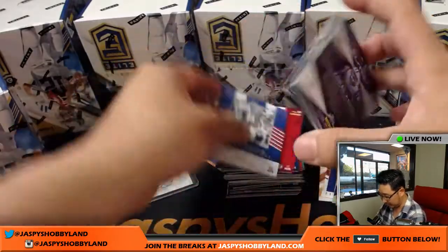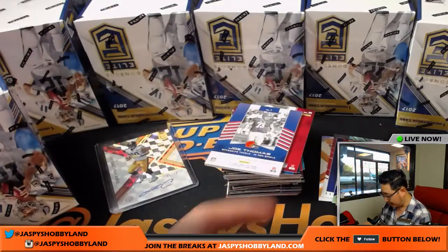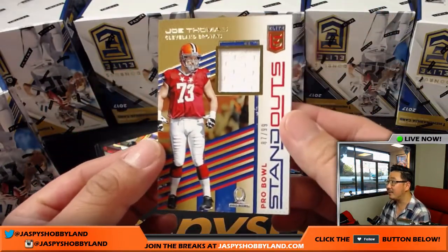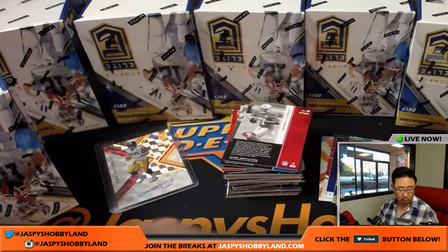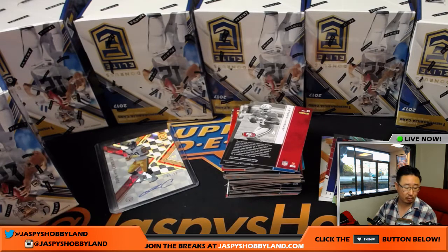What's this here? Oh, I'm going to mix it up and do it this way. Jamal Adams, there's your relic, Joe Thomas. 87 out of 99. Pro Bowl standouts. Nice Pro Bowl relic for the Cleveland Browns. Greg Branchick with that one.